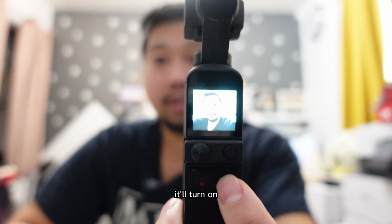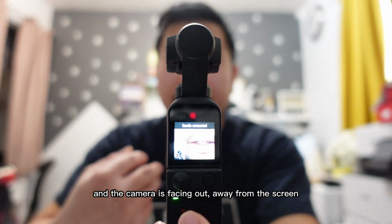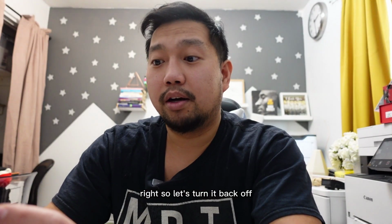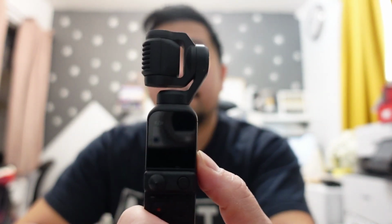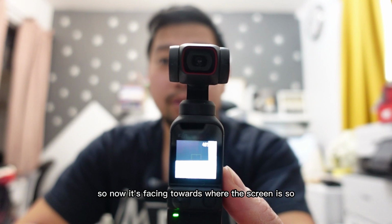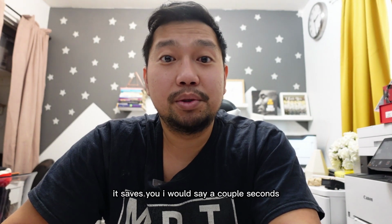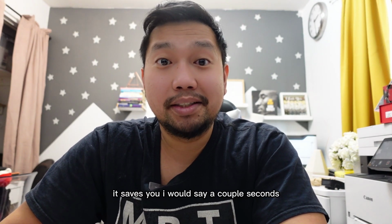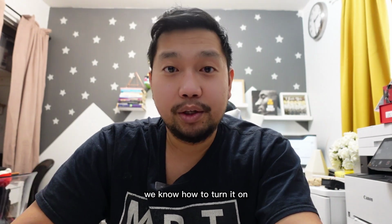And as an example, if you turn it on with this, so you just hold it, it'll turn on and the camera is facing out away from the screen, right? So let's turn it back off. And if you turn it on with this button here, now it'll turn on selfie mode. So now it's facing towards where the screen is. So it's pretty handy. It saves you, I would say, a couple seconds. If we want a selfie, we know where to turn it on. If we want a regular shot, we know how to turn it on.